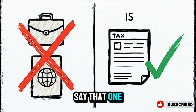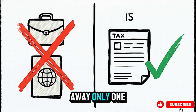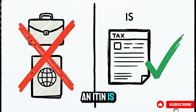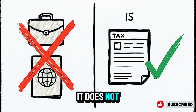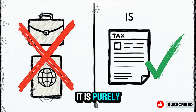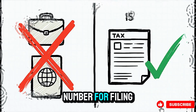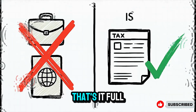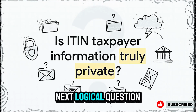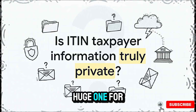Let me just say that one more time, because if you take away only one thing from this, it should be this. An ITIN is not a work permit. It does not grant you any kind of legal immigration status. It is purely and only a number for filing your taxes. That's it. Full stop.